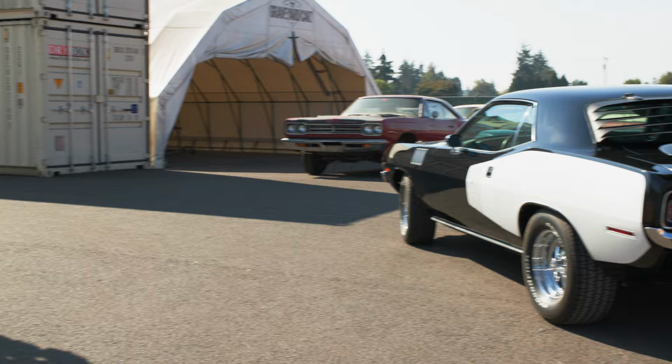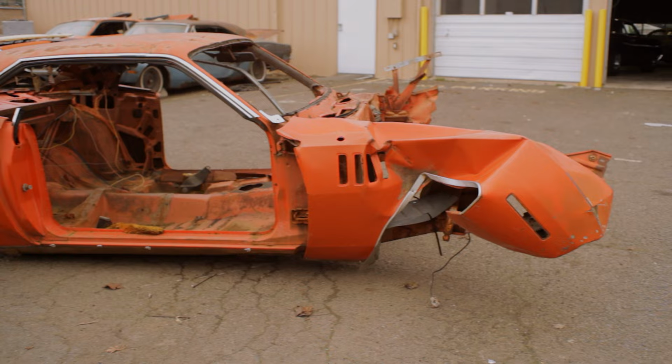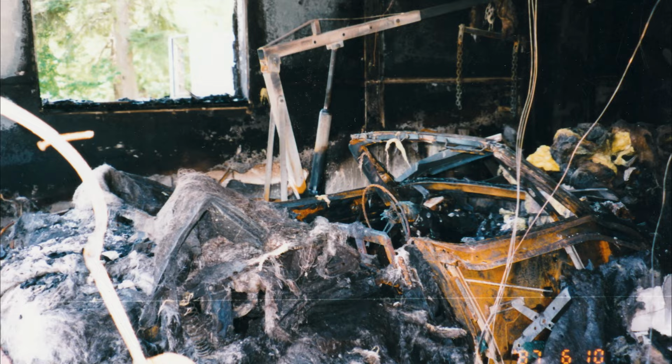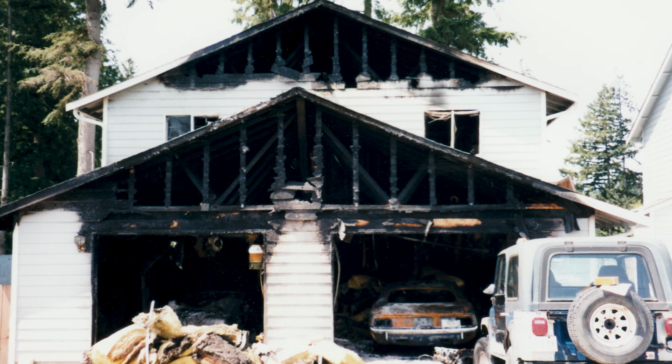Funny little thing I noticed here is that the cars that we've had the very, very most difficult time restoring, bringing back from the dead, have been '71 Cudas. Kind of interesting, right? Yeah, we take Wendell's car, for example. That car burned to the ground, house exploded, Wendell almost died, horrible. Go back to the Phantom Cuda.